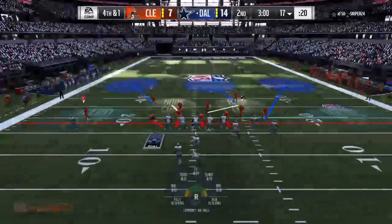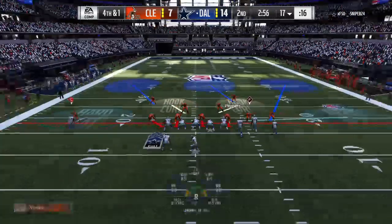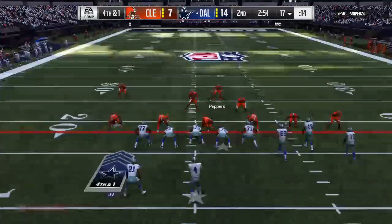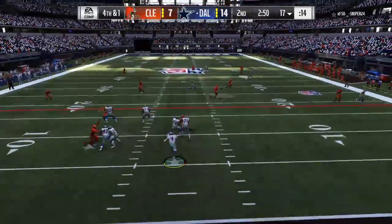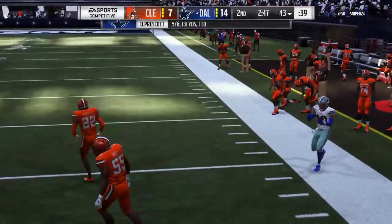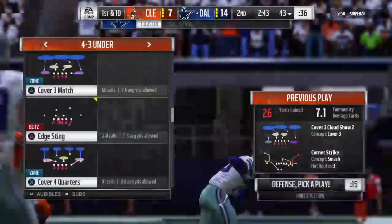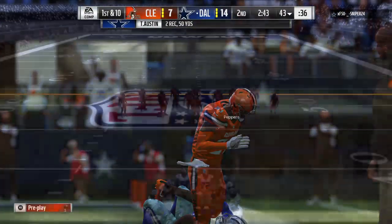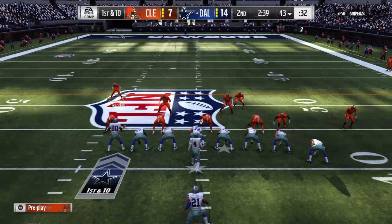Gun. Switch is back. 26. On 4th, they do snap it to Prescott. To the sideline, and he's got it. They say the feet are down. Yes, the line judge says they're in. That'll be a first down. A gain of 26 and a conversion there as well on 4th down.